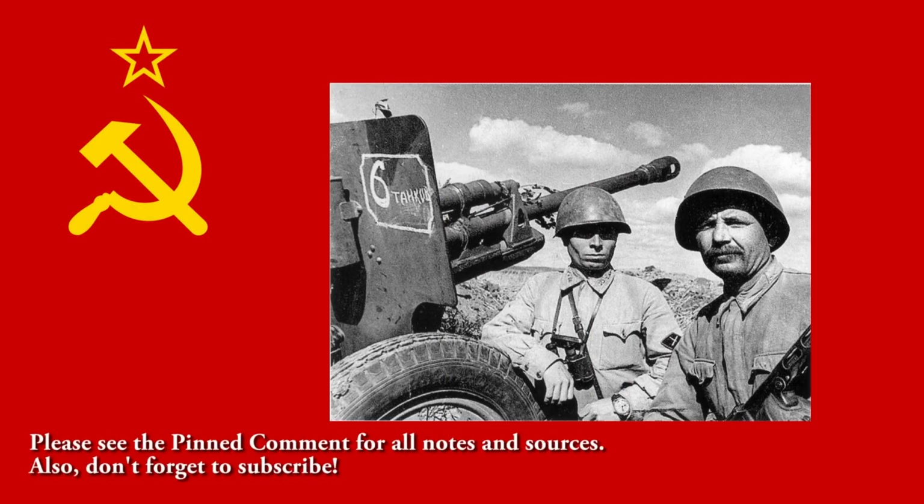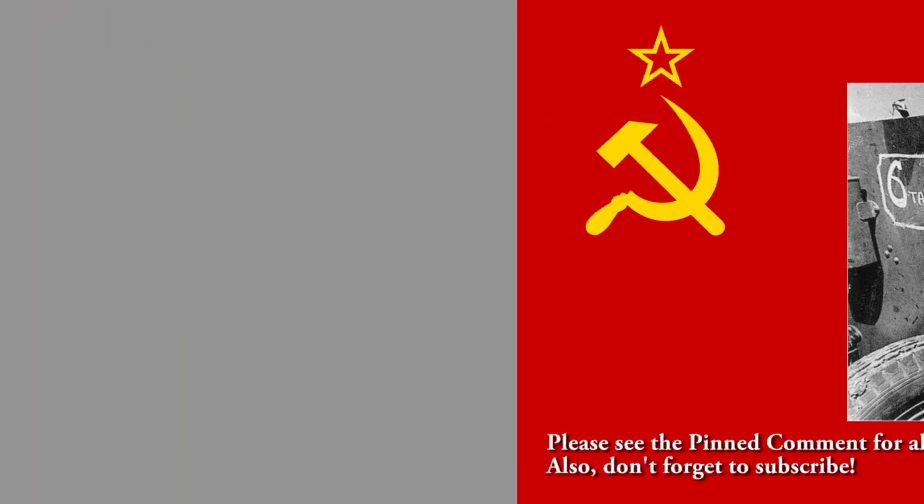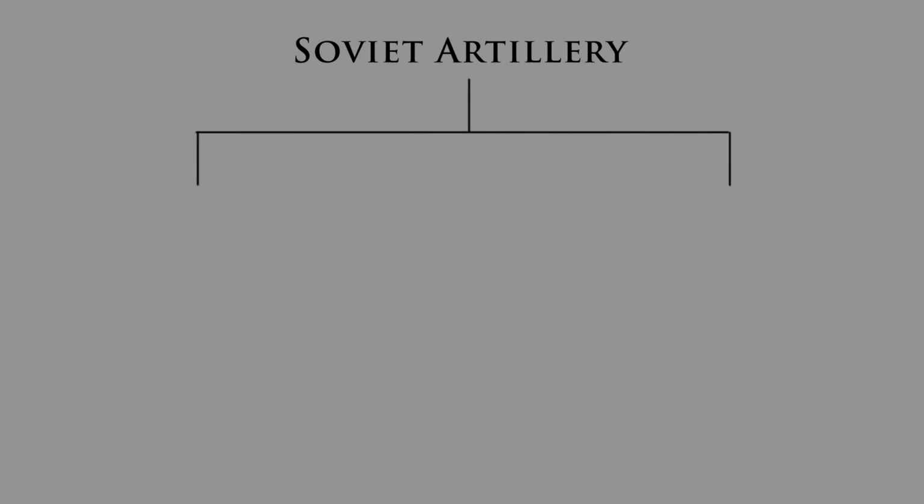Today, we're going to take a look at the state of Soviet artillery, mortars, and anti-tank guns on the Axis Soviet front on the eve of the Great Patriotic War. Soviet artillery was split into two forces, the first being the regular force artillery, the organic regiments and battalions that are within rifle divisions and corps are part of this force artillery.